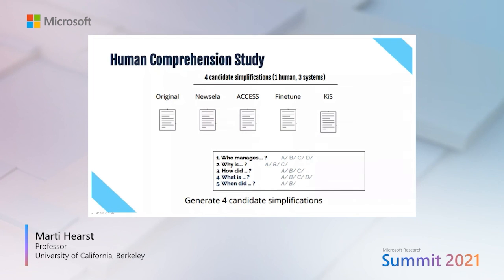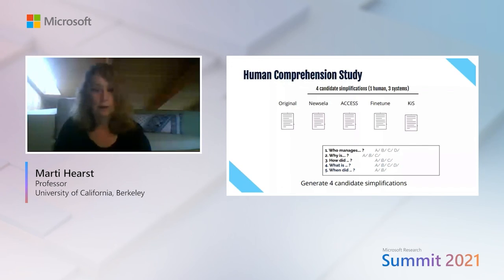And we had people answer questions about the content of that article, and compared how well they did with the original article as well as the summaries, as well as the simplified versions of the articles. And the idea being that hopefully people could answer all of the questions correctly and could answer them more quickly in the simplified version. And we found a lot of positive results that way with our system.